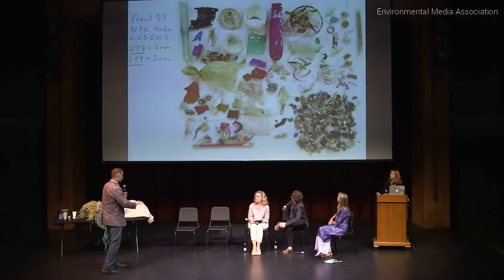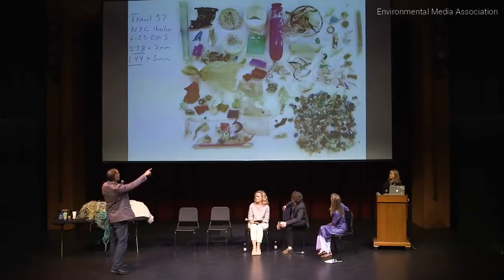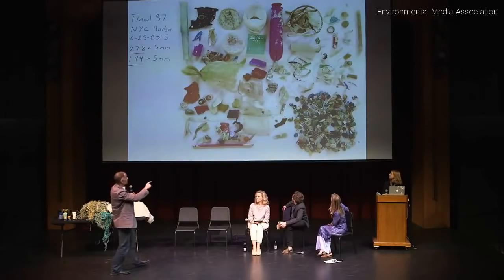And these are all poorly designed things. There's no reason why we need plastic for these cigar tips, the tampon applicators, the condoms, the bottle caps, the earbuds, the little plastic toothpicks. Little drug baggies.